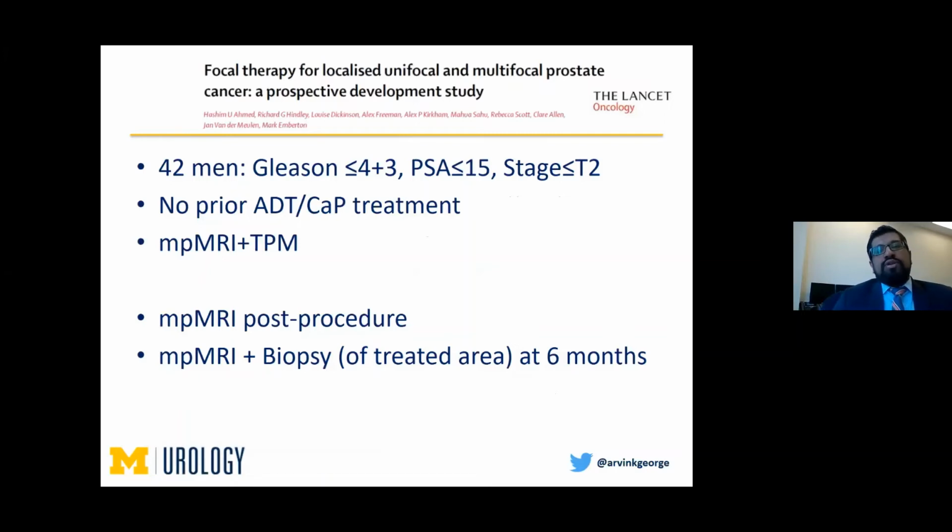As we go into some of the outcomes of the data, this was one of the earliest studies that were presented and generated a lot of discussion, specifically because of Dr. Walsh's response to it. But what it did show was 42 men, predominantly those who had intermediate risk or lower. They had no prior ADT or prostate cancer treatment, and they were selected with both multiparametric MRI and transperineal mapping biopsy. They had an MRI post-procedure, and then they were guided by biopsy of the treated area at 6 months.